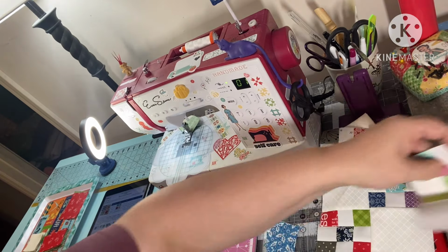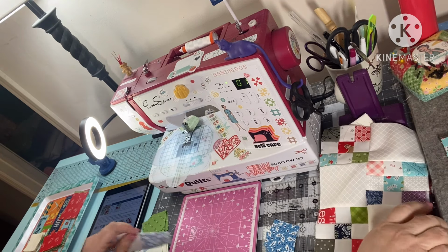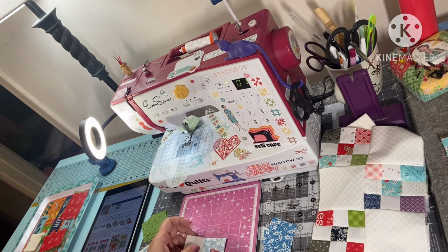I don't think I heated up my iron. Nope, it's cold. Okay. Trim.